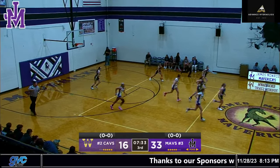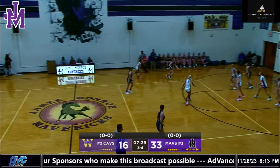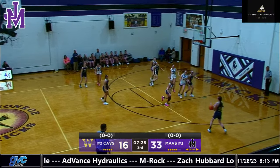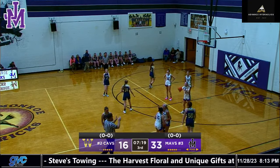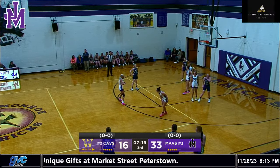He finds Fields. Fields back over to Redden, and Redden will push the ball over the midcourt. Works to Ward. Ward drives in from the left side. Bounce pass out to Treadway. Finds Fields all the way across. Can't handle the pass, and Borowski's able to close in and tie that ball up. Possession arrow will stay with Greenbrier West.